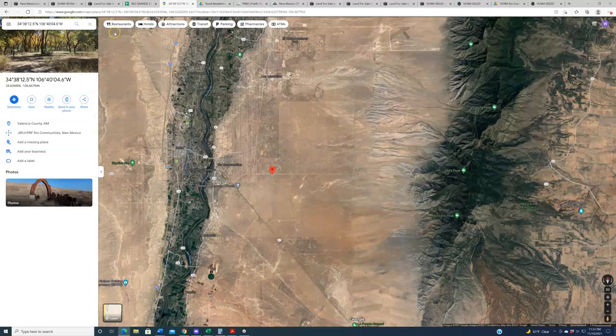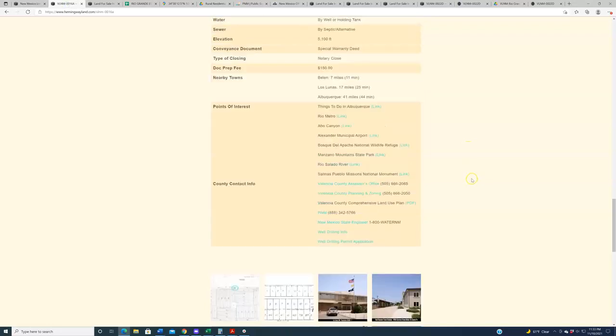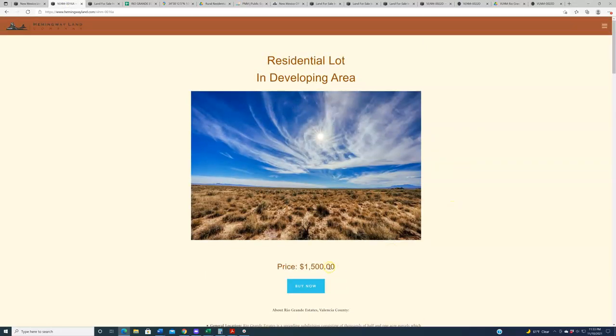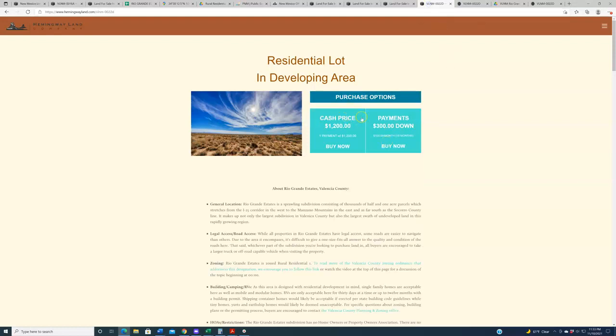Anyway, with all that said, guys, I think we're finally at the part of the video where we talk about how the buying process works. So let's discuss this. Some of these pages are going to have a price and a buy now button, and they're going to look like this. And other pages are going to look like this. So these are the pages that have a financing option.